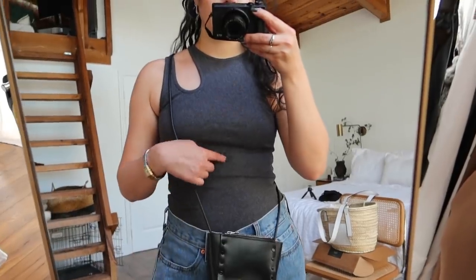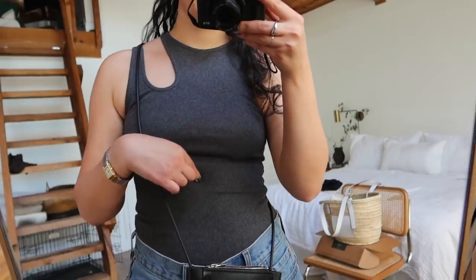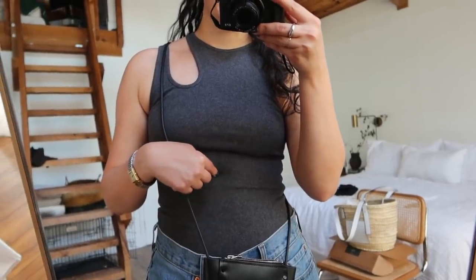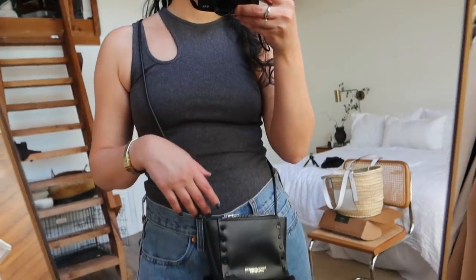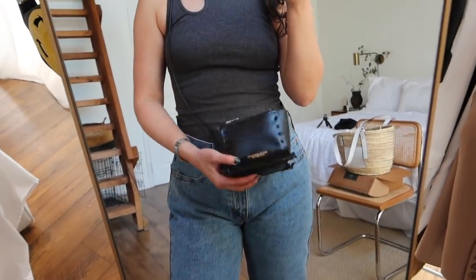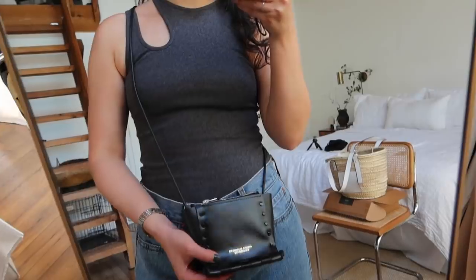So yeah, the brand for these tanks is Kingsley. I believe this one is the Romaine. And the other one, the black one, was the Fist Tank. And then this bag is by Cosa Numbers.